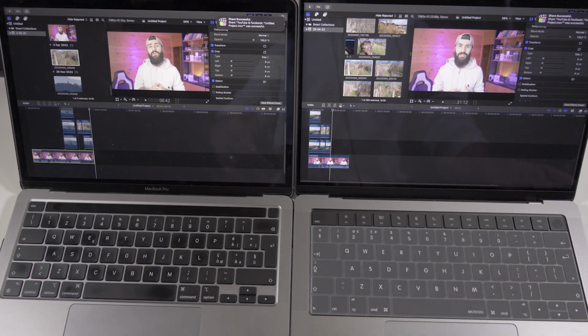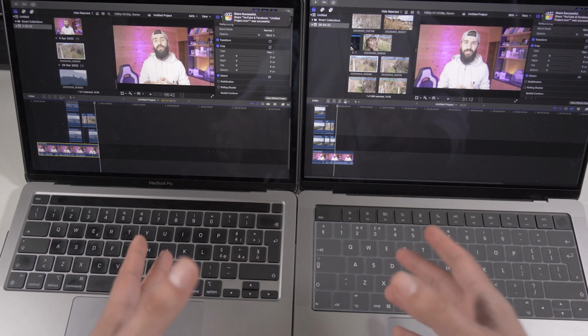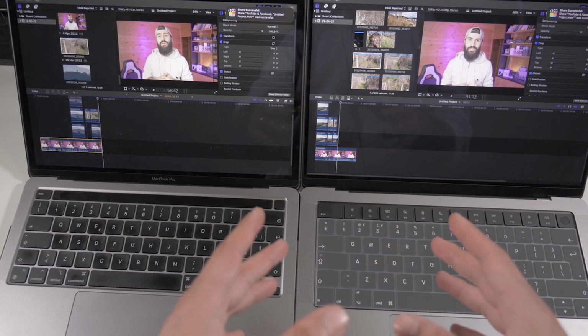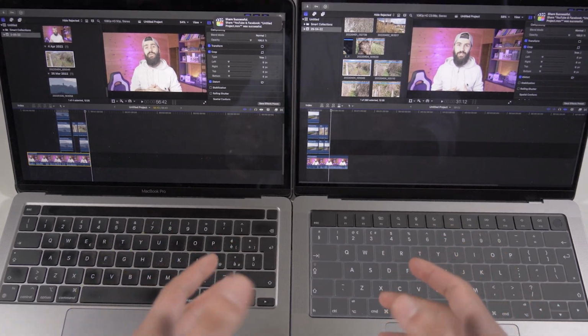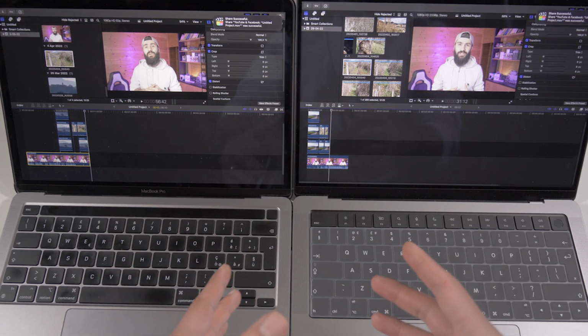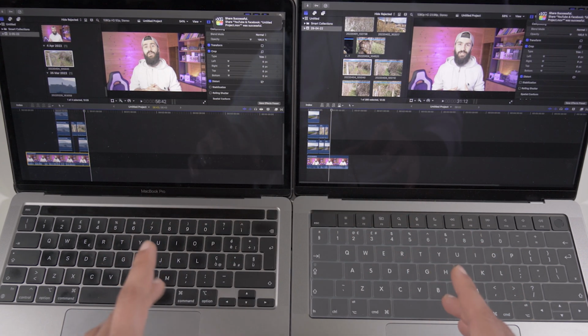But anyway, this was just a simple test, so I repeat, it is pretty much for fun, just to give you an idea of the differences between these two laptops. So if you want more specific tests, just ask for that, because probably I will do much better. This was just to give you an idea, I repeat.